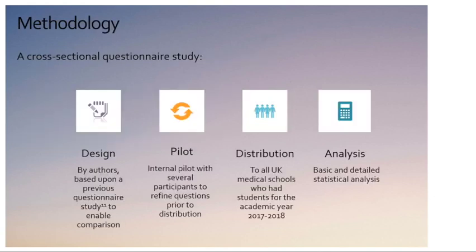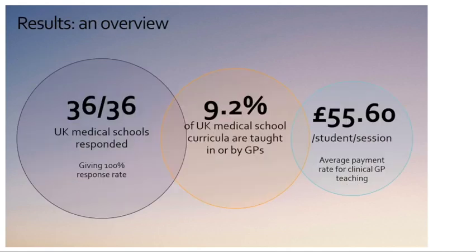We did this by a cross-sectional questionnaire study. The design was based upon a previous questionnaire study in order to enable comparison historically. This was piloted internally, and then we used this to help refine the questions prior to distribution. We sent the questionnaire to all UK medical schools who had students for the academic year 2017 to 2018, and then when responses had been received, we analysed them using basic and detailed statistical analyses.